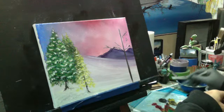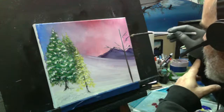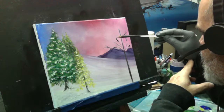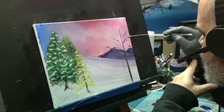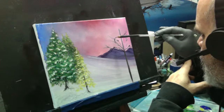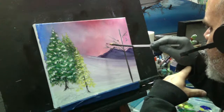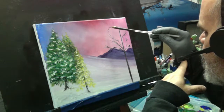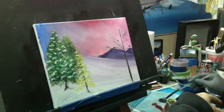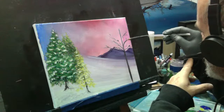I like the buds this feather gives me. And it really helps the fact that I am shaking bad, so it's probably a plus at this point. How much longer do I have? Gonna be right there.